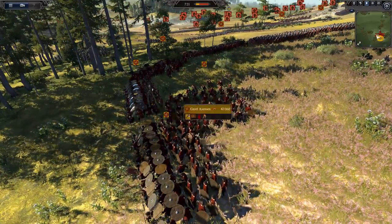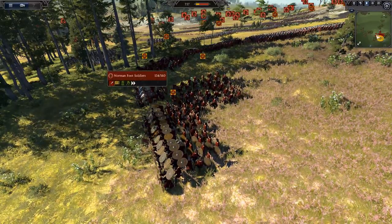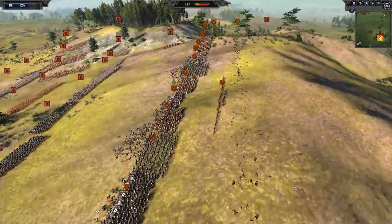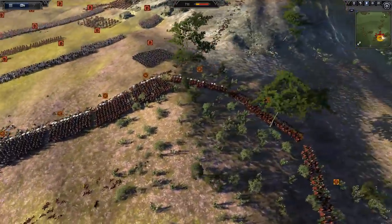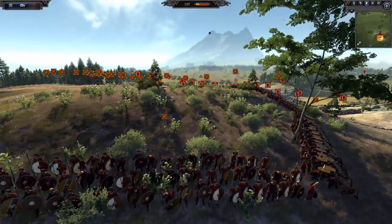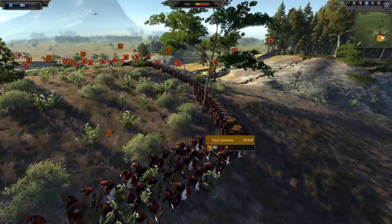But look at all these units that are starting to waver as the Norman foot soldiers come into view once again. But if you just watched over half your unit, or more than half of your army, get slaughtered by the Normans, and then you were told to sit there and face them again, I don't know if I would be that brave.